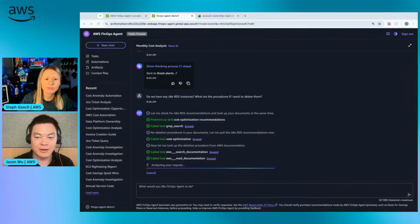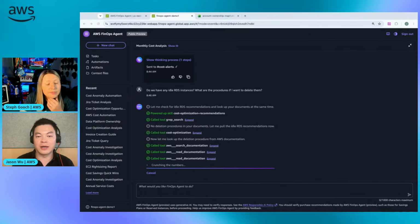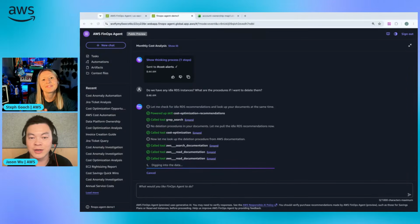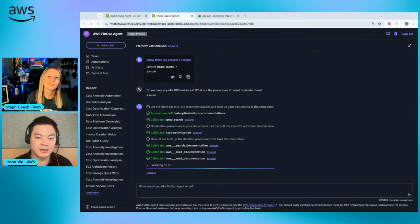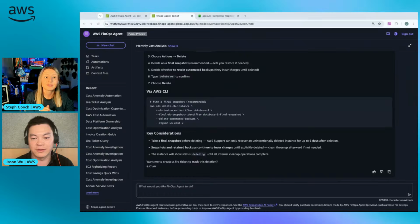One good thing of the FinOps agent is that in the whole agent design phase, we integrated all the good best practice FinOps operations, the best tips, in this agent. So you can just ask all the answers and even cost inquiry to understand how to optimize your cost better.